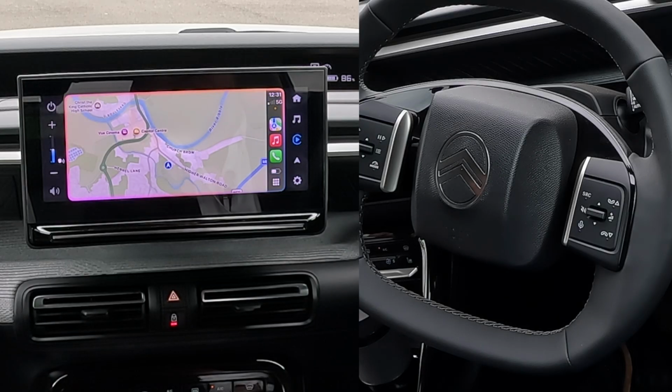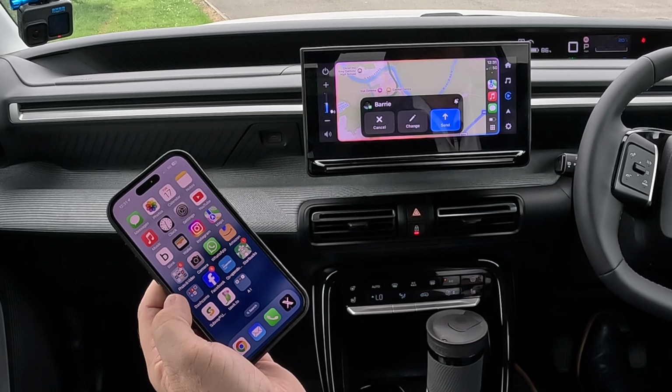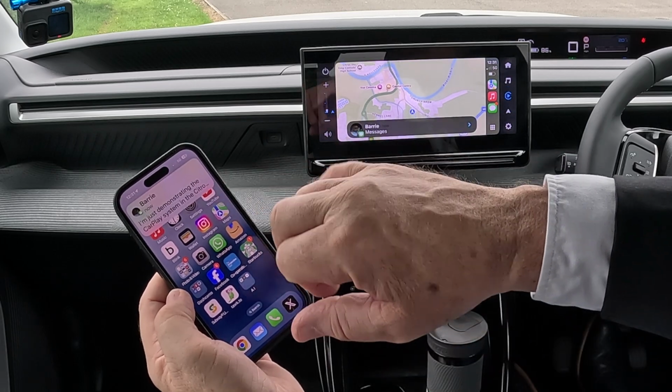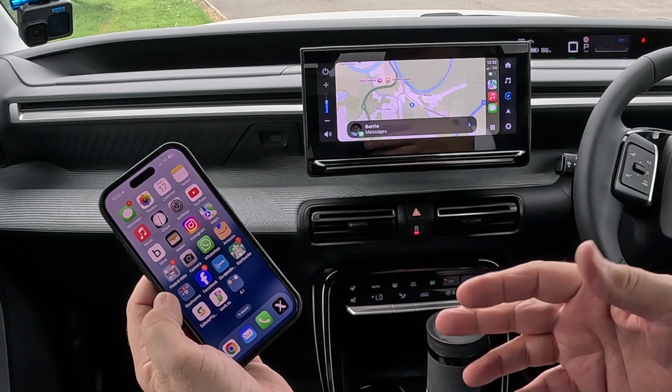Text Barry. What would you like to say to Barry? I'm just demonstrating the CarPlay system in this Citroen E C3. It's fantastic. It says, I'm just demonstrating the CarPlay system in the Citroen E C3. It's fantastic. Send it. Yes, please. Done. You'll see there, I've got the text, but in all likelihood it's probably going to be in my pocket, but it's going to be out of sight anyway.